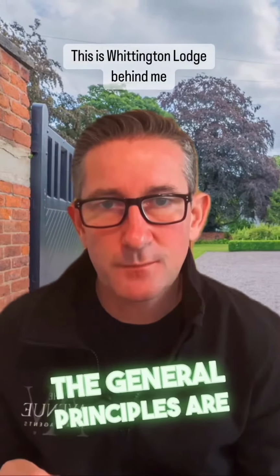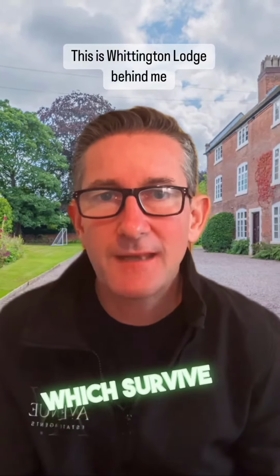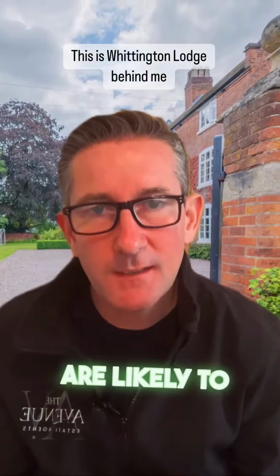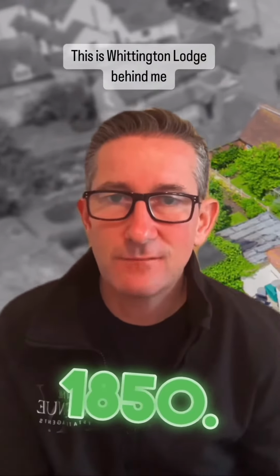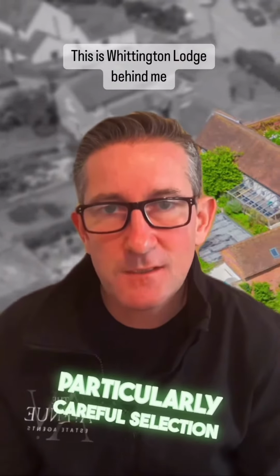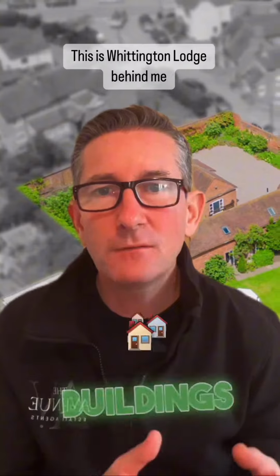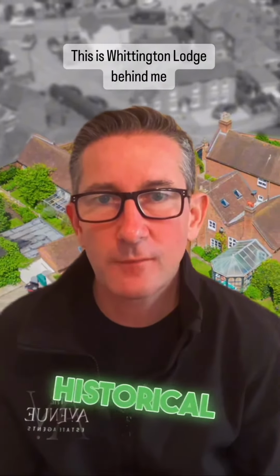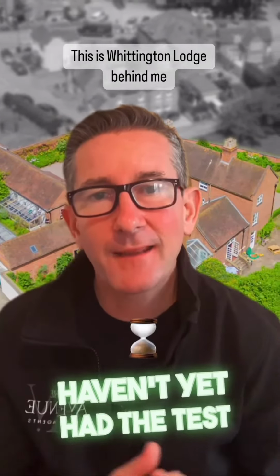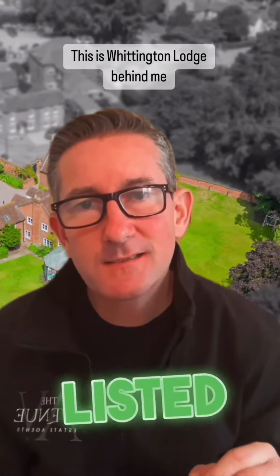The general principles are that all buildings built before 1700, which survive in anything like their original condition, are likely to be listed, as are buildings built between 1700 and 1850. Particularly careful selection is required for buildings from the period after 1945, and buildings less than 30 years old are not normally considered special architectural or historical interest because they haven't yet had the test of time, which of course makes sense. So how does a building get its listed status?